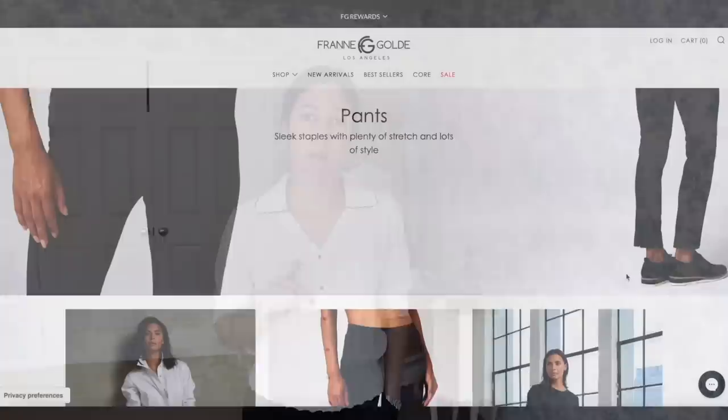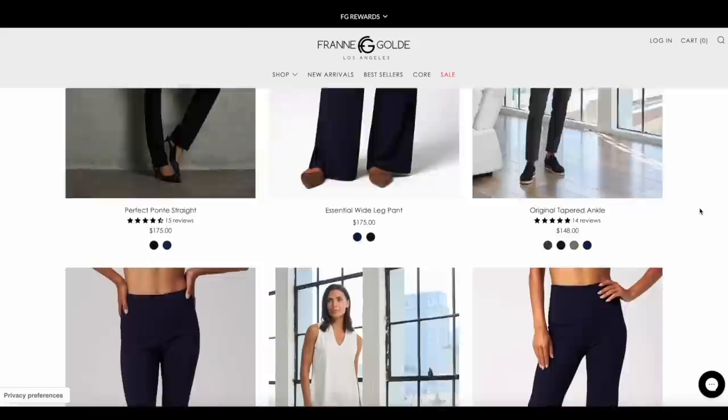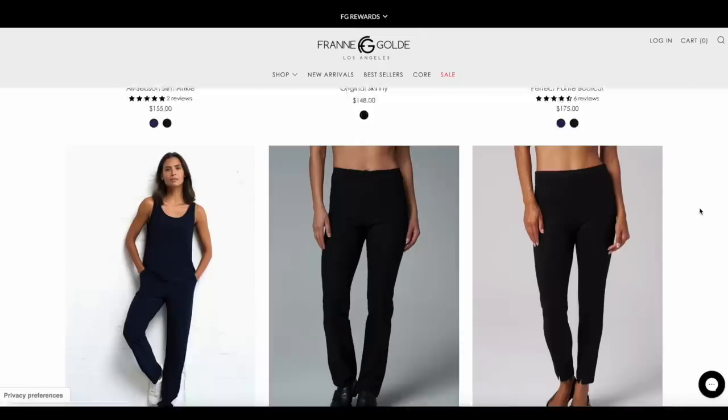But she does very practical trousers, like in different styles. There's a wide leg, which is what I'm going to try. And then they also have like straight leg, cropped cut. So anyway, I think it's going to be a really good brand. So I'm going to try those out.